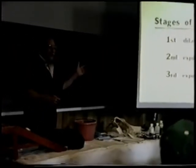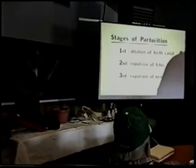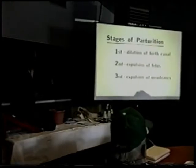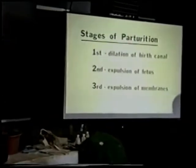I'll be talking about three different stages in the birthing process. Stage one is the birth canal dilates. The second stage is the expulsion of the fetus, when the fetus is delivered. And then third is the expulsion of the membranes, or the afterbirth. Here's a heifer that's in the process of having her calf. It's a little dark slide, but I think you can see the points I want to make. This heifer was trying to have her calf. We brought her up into the stall, and she laid down on some clean hay.